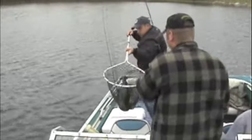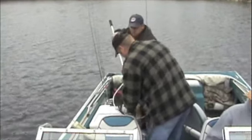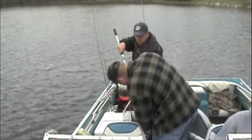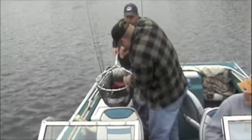This is not a keepable fish out here on Elephant Lake. There's a bag limit of 1 northern out here, and it has to be over 40 inches. They got a big northern project going on here. They're gonna try to get trophy-sized fish in here. So, although it's probably a nice eater, it's just not one that we can take today.